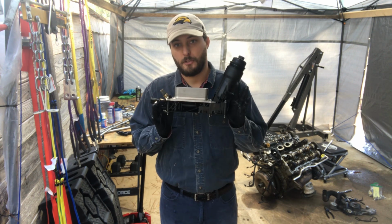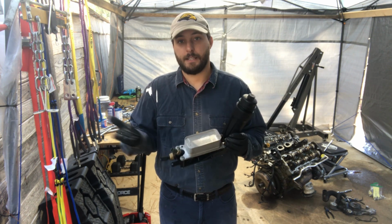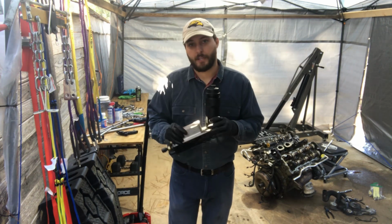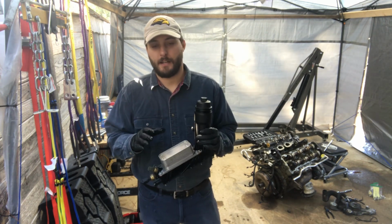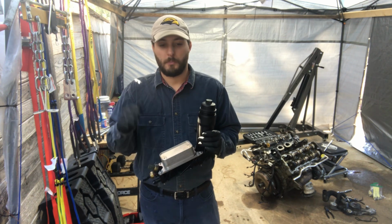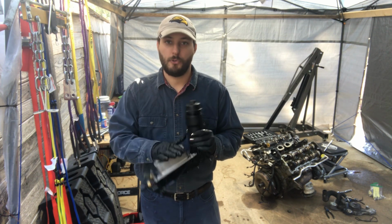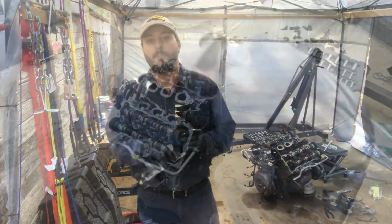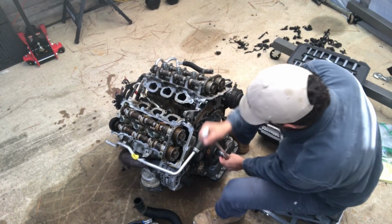So guys, if you're having an oil loss on a 3.6 Pentastar, be sure to go ahead and take a look at your oil cooler. It is underneath the intake. Another really poor design: they obviously weren't thinking about this. They put a piece of foam between the intake and the oil cooler, so you cannot even see the oil cooler or that the valley is filling with oil.